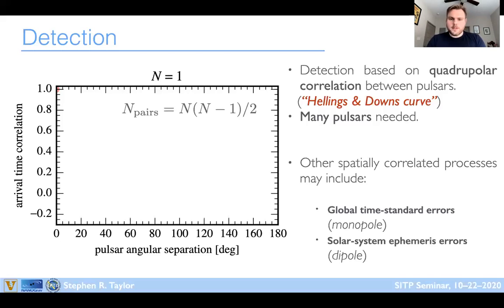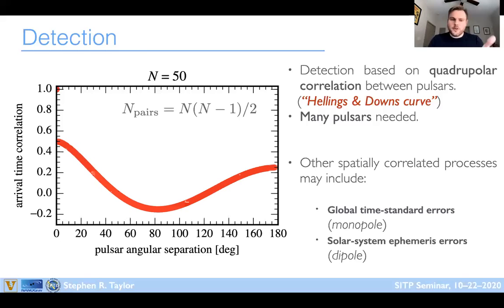The purpose of showing this slide is to say that if we want to trace out this correlation signature, then we need to time lots and lots of pulsars. We don't really want the few best timed pulsars in the night sky. We care more about having lots and lots of pulsars in order to forge these correlation pairs. So the more pairs we get, the more we're able to trace out what we have here, which is the Hellings and Downs correlation signature.